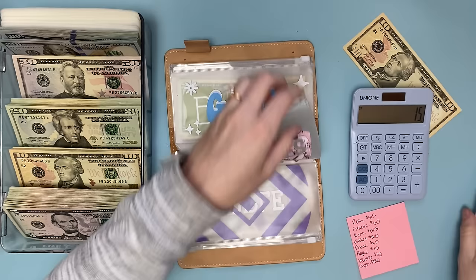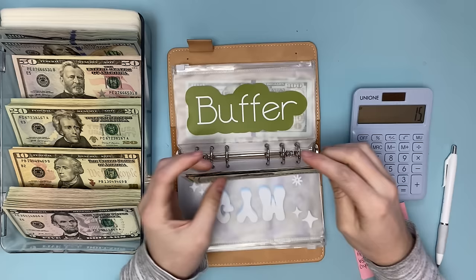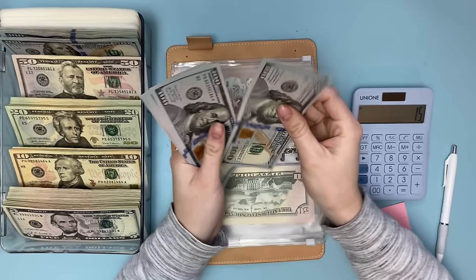And then buffer, let's add this 15. And now I have 20, 30, 45, and 50 in buffer. So let's condense that. And then this money is for my 1 week ahead fund, which should have $800. 1, 2, 3, 4, 5, 6, 7, 8. Yep.